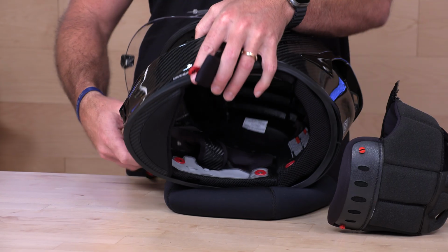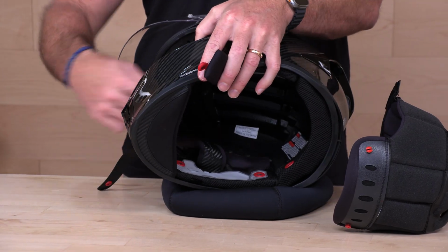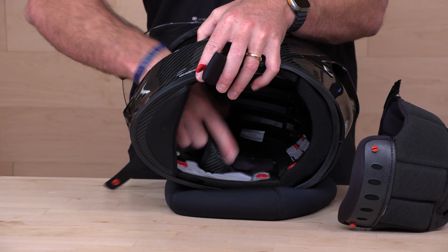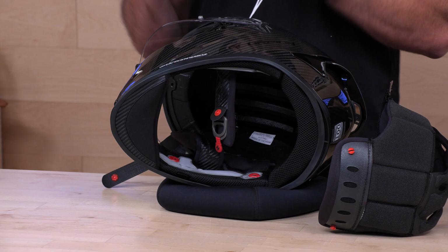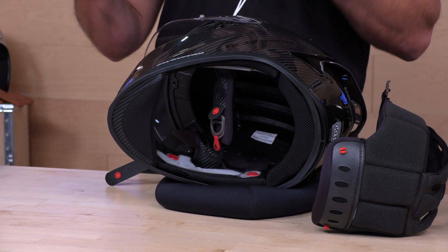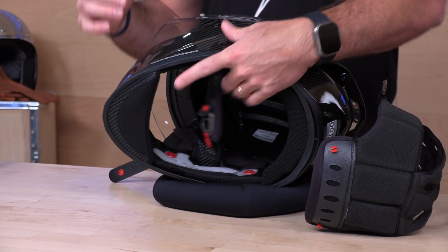Now you're gonna see that plastic bladder right here. That is the Airfit system. So when I pump up the chin bar, that is going to inflate. There it is. See it pumping up? And then you can go ahead and release that. Again, it's giving you a variety of different levels of fit. How tight you want it in the face is totally up to you, which is a nice thing.